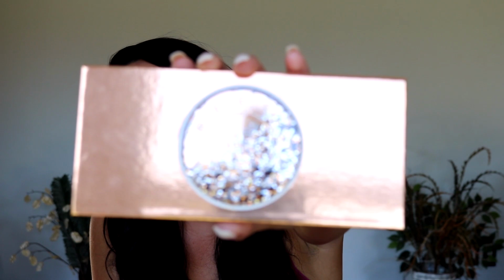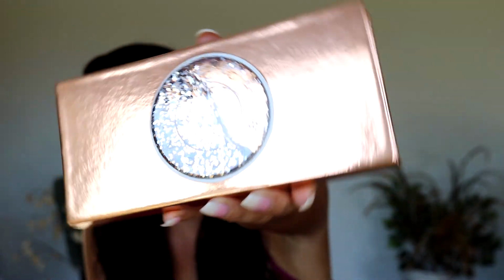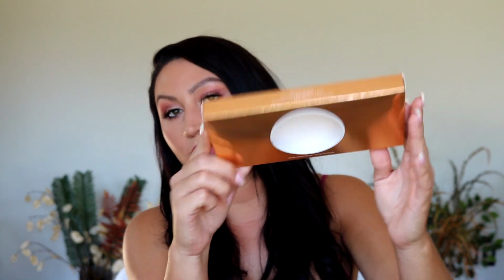Hey y'all, we are talking about a brand new palette. Let me show you guys this. It is flippin' gorgeous. The packaging is stunning. I love it. This is what the unicarton looks like. It's just a beautiful gold. This is called Pop Goes the Glow Champagne Pop Face and Eye Palette.